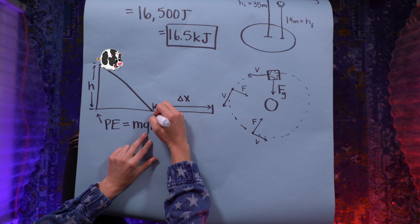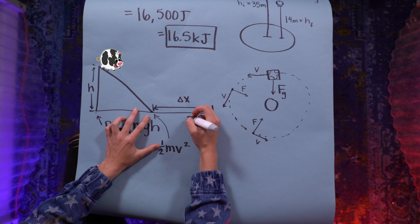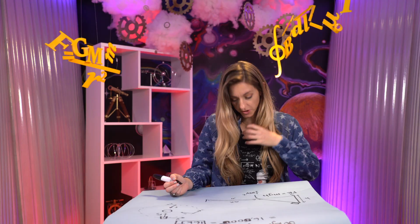1/2 mv². And the cow keeps moving here, and then friction begins to do work to slow it down with some coefficient of friction, mu, it's also a given. And then after some delta x, it stops. So the question is, what is this delta x? How far does it go?